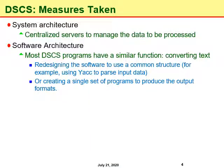Here we will discuss the measures taken to improve the business processes of DSCS. The researchers at the University of Maryland, USA, analyzed the processes at DSCS and observed three separate areas that the company needed to resolve to help themselves grow. In fact, all three were intermingled in the minds of the company staff, and separating them into distinct areas could help address their specific needs. The three areas included the system architecture, software architecture, and the development process. So let's discuss each of these areas one by one.